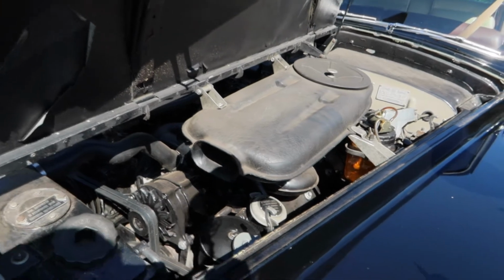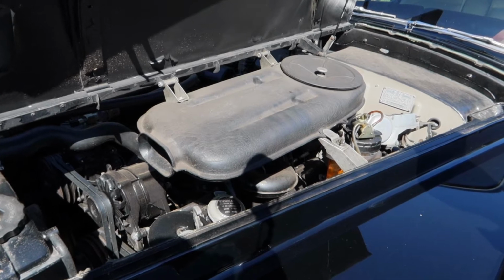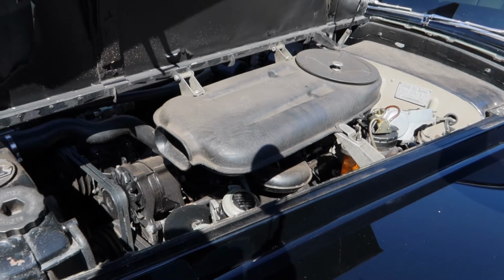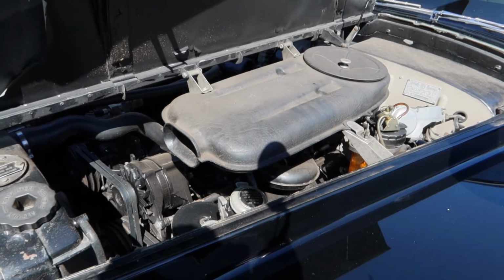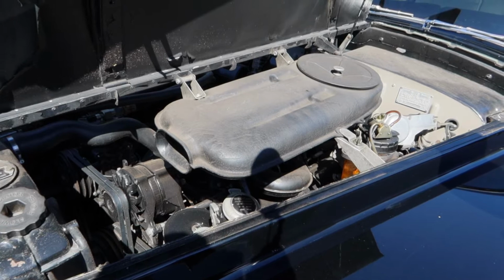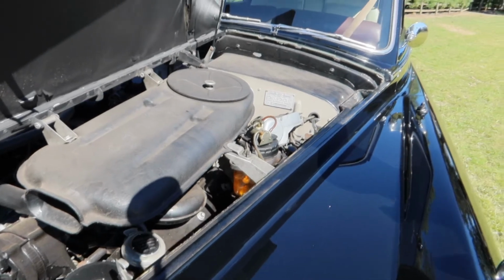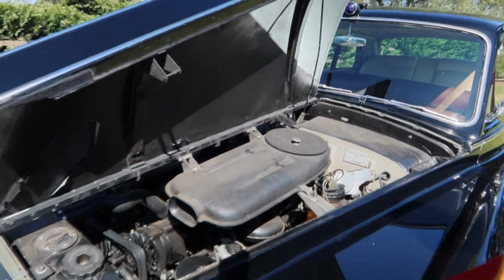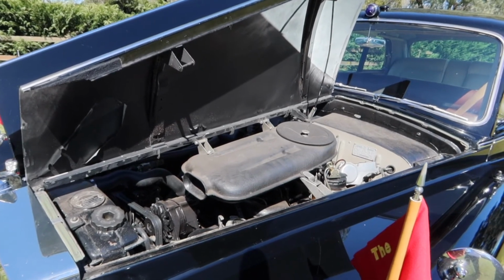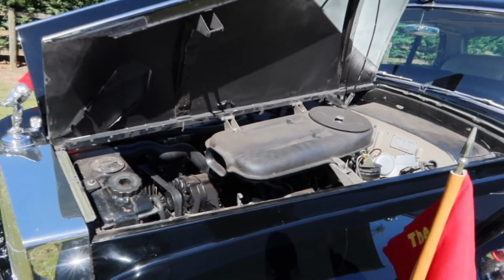One of the unique features of the Phantom 5 is that while all other manufacturers were using all-round disc brakes, this still uses the same braking system that was introduced on the Phantom 2, and that is all-round drum brakes with a servo that runs off the back of the gearbox. So it's not a servo system as we'd understand it today. Why? Because when it's in ceremonial use, the brakes don't squeak. There is absolutely no noise from the brakes whatsoever. So Rolls-Royce didn't go ahead with using discs on these.